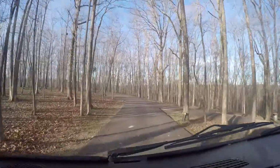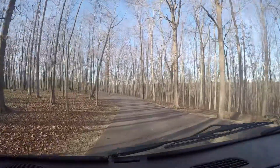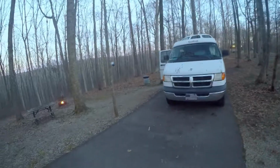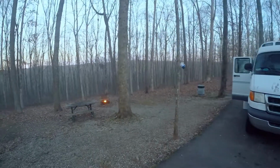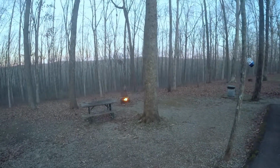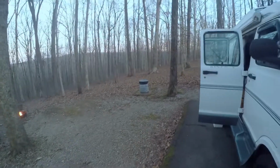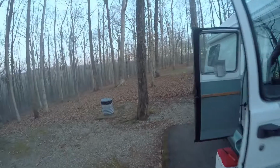Site 26. Got things rolling here. Got a fire going. Always good to have a fire. Just making sure I have everything ready before dark.